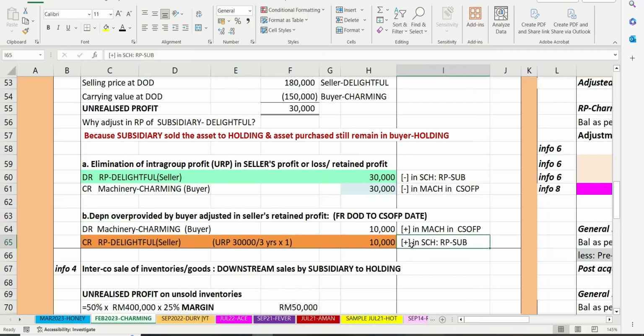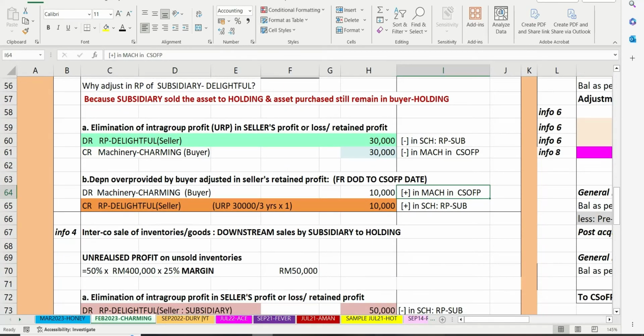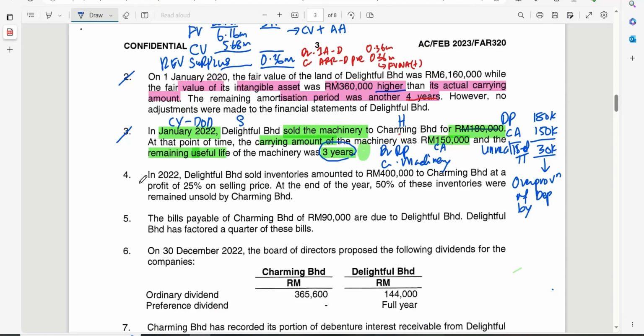So this should be adjusted later by adding back to the retained profit, since earlier the depreciation was over provided. Later do that also in the SOFP. Right, that was number 3. Now we move on to number 4.